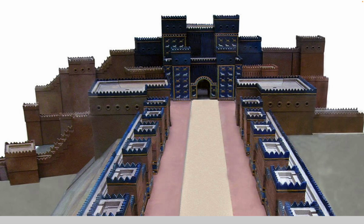The blue color is quite intentional. It's playing off of the importance of lapis. And so they're using blue as a glaze, in this case, to create the pieces. And what we see are depictions of three of the gods of the city.